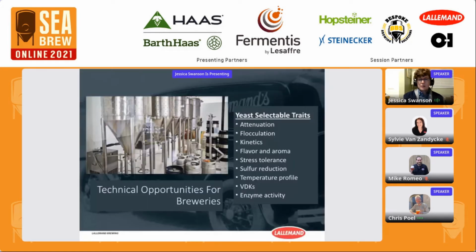So what are some of the selectable traits that brewers might be interested in that we can actually look for in the lab when we're breeding? Attenuation, so increasing or decreasing. We can change flocculation characteristics, so increasing or decreasing flocculation. We can change the speed that the yeast ferments at, so making it ferment faster or slower. A big one for craft brewers nowadays is flavor and aroma, so looking to make new distinct styles of beer, or just enhancing certain esters and aroma to pair with your hops and barley.